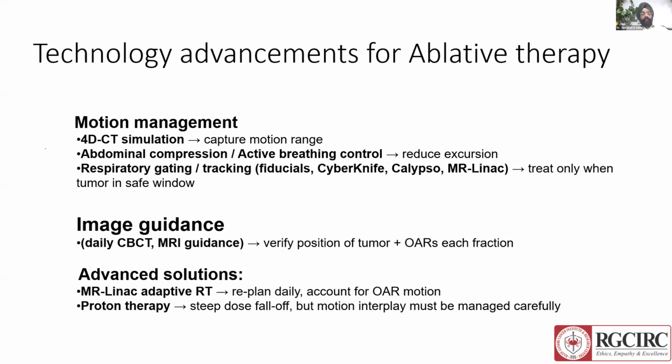The technological advancements which have prompted radiation oncologists to escalate the dose and adopt ablative fractionations are the availability of motion management techniques like 4D simulators, respiratory gating equipment, tracking, and also the image guidance, which ensures that we are delivering the dose exactly where we intend to. And there are some novel radiotherapy equipments like the MR-linac, which give us the opportunity to replan on table and deliver each fraction according to the day's anatomy.